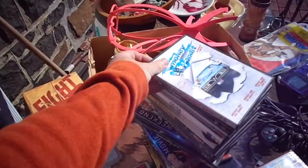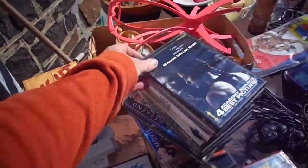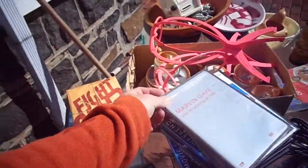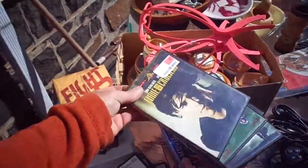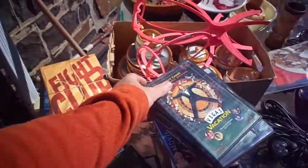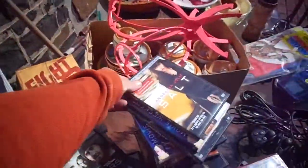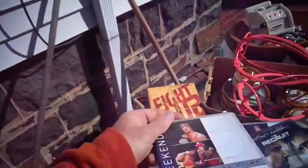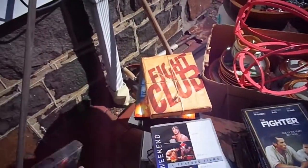Kids, Surf's Up, Smokey and the Bandit, Pursuit Pack, Million Dollar Baby, really good movie. Hilary Swank was good in it. Marvin Gaye Live in Montreal concert, 50/50, cancer movie. Eddie and the Cruisers, movie a lot of people don't know about. Vegas Vacation, Brothers, Angelina Jolie in Salt, pretty good action movie. I don't know if it has the right things. I had to go through this, but it's a 4-feature. It has all the Rockys.